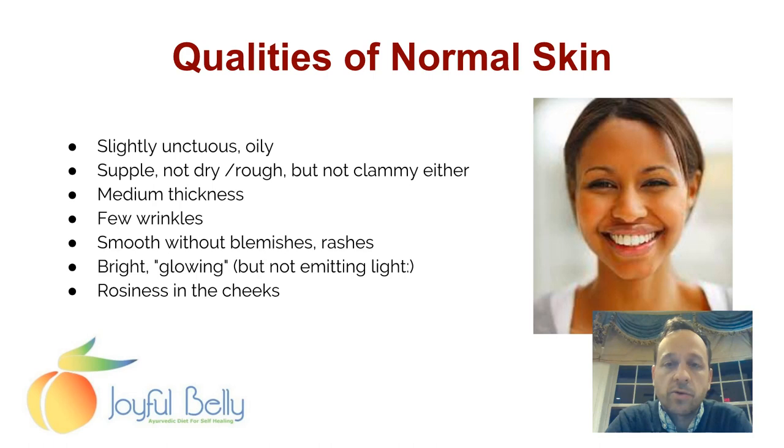And it's glowing. Now, when we say glowing skin, it's not like a glowworm that's emitting light or anything like that, but there's some vibrant brightness to the skin, which you can clearly see in this photo. And there should be some rosiness in the cheeks. And if you look real close, you'll see that this young lady's right cheek does have a little bit of rosiness to it.